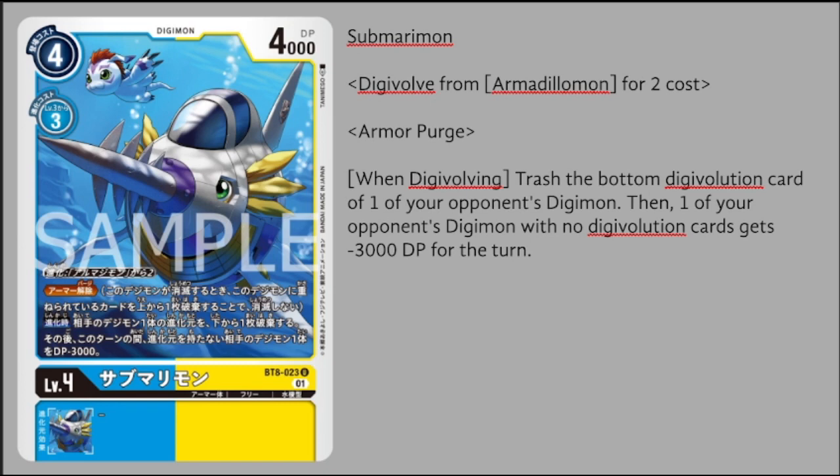He has the natural hard play cost of 4, so a low-costed to play 2-color Digimon could be really good for any Jagresses that he could support. And on top of that, he also has a nice when digivolving ability, where you get to trash the bottom Digivolution source off of one of the opponent's Digimon. Then one of your opponent's Digimon with no Digivolution sources in it gets minus 3000 DP for the turn.